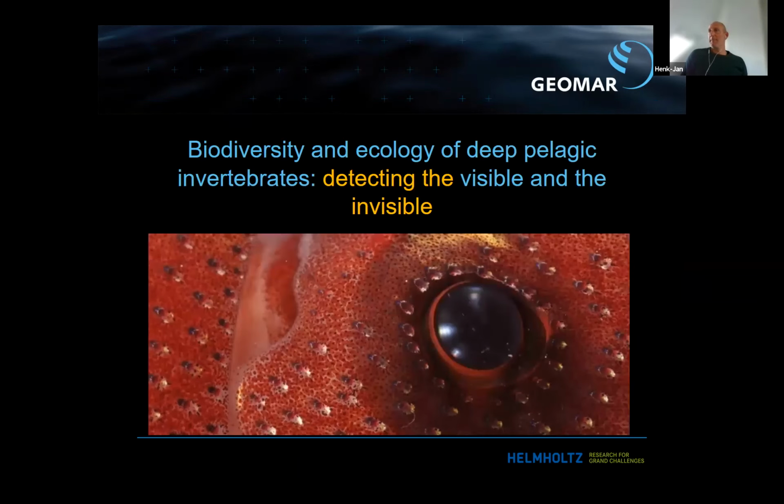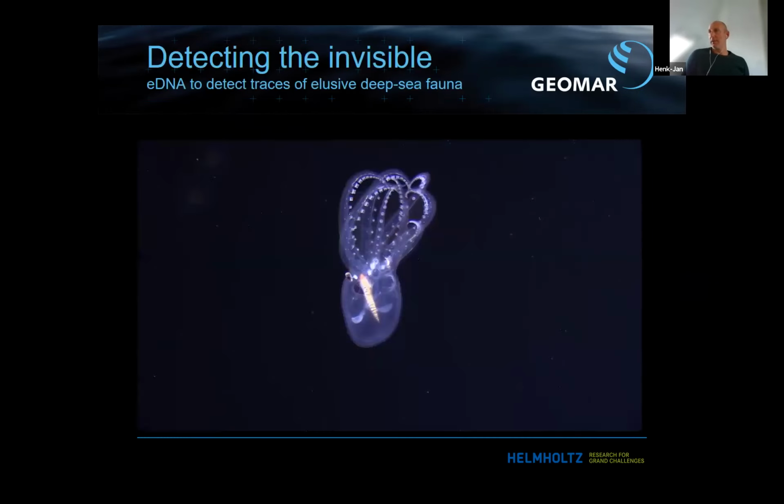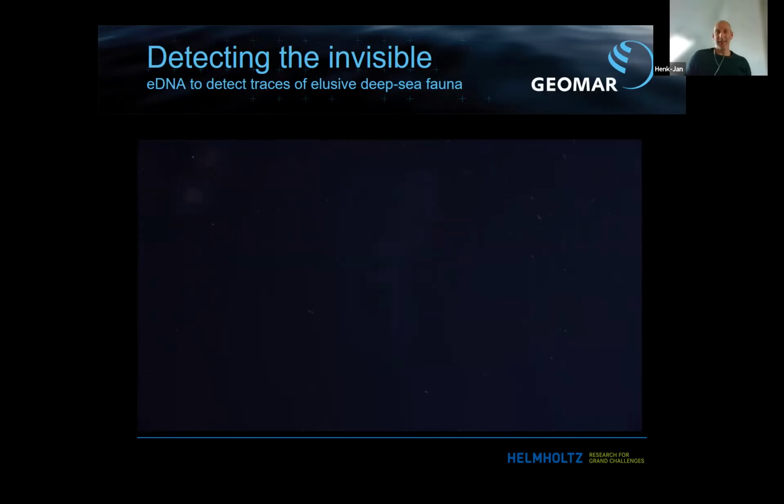Now, this was all using animals that are visible. But very often when you do deep sea work, you're looking for a specific organism, but in this huge environment where animals have evolved perfect ways to escape predators, and therefore also to escape from sampling instruments, including ROVs or nets or towed cameras, you very often don't see what you're after. And that's why we also need to look at alternative ways to detect animals.